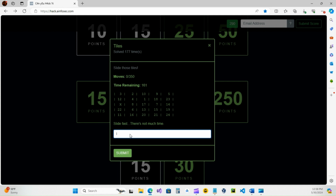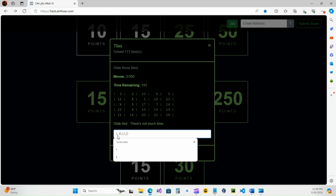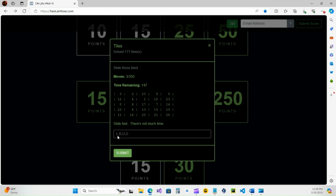Left. Where did I slide? Right. Oh. Oh, it's the X. Yeah. So what's moving is this little X. Slide those tiles. So we've got to try to figure out.